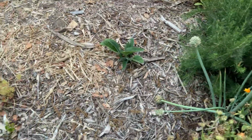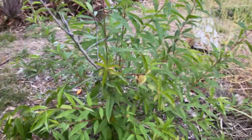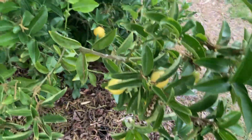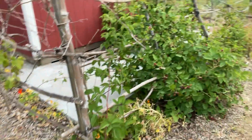There's some comfrey. Yay. This plant. Lemongrass. Another peach. How's this one doing? I think I need to water these people. Citrus Royale. This is just a combination of plants that were here and some that we added. And it's just a lot of fun.